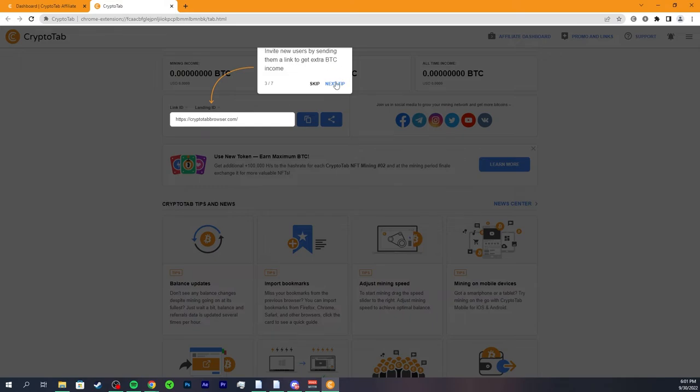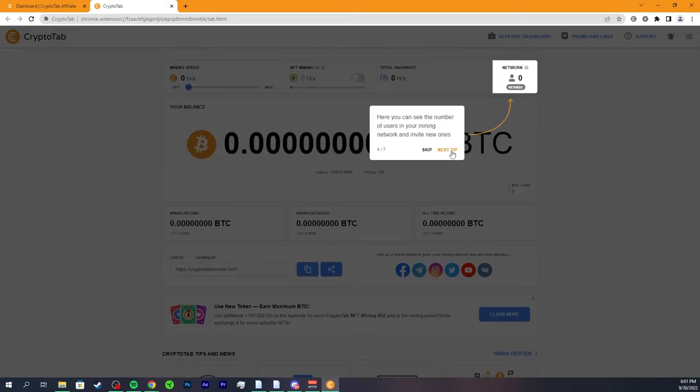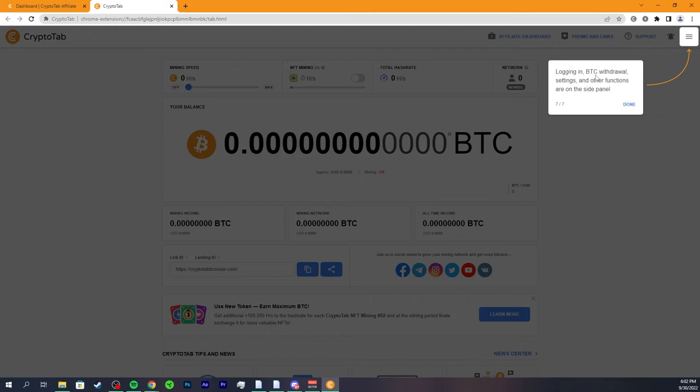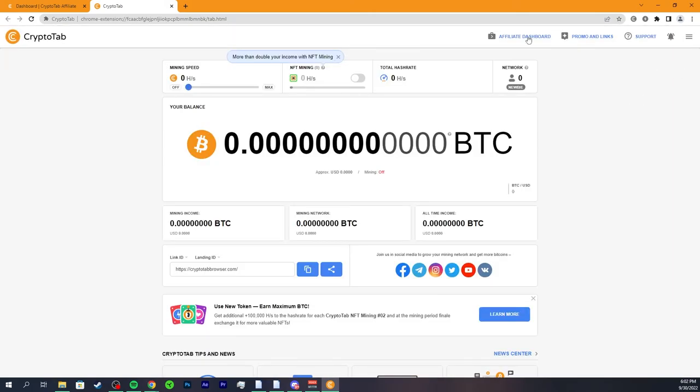Your link to give other people extra income. Give your link to other people, unless you want to use my link. It's all good at the end of the day, but you want to get yours too. You see the number of users in your mining network and invite new ones. Ooh, NFT mining. Make sure you have an NFT to do NFT mining. Login, Bitcoin withdrawal settings, and other functions. It looks exactly like damn near Chrome in this piece.